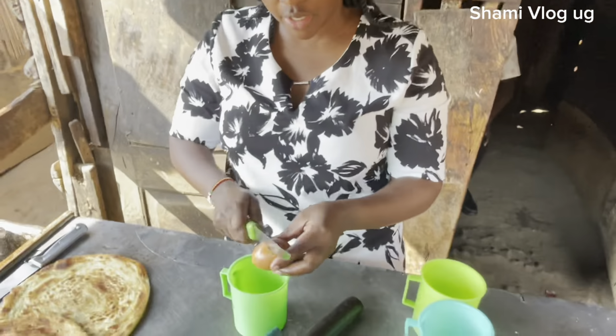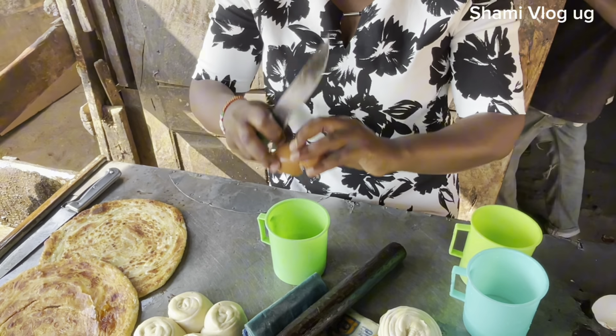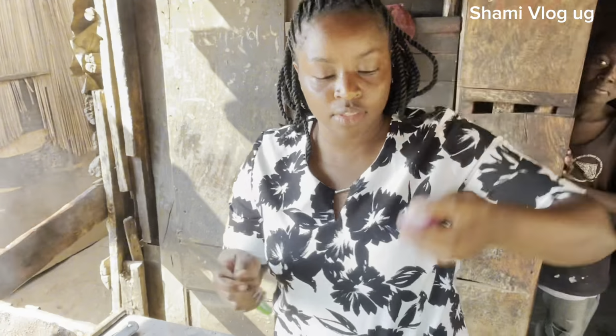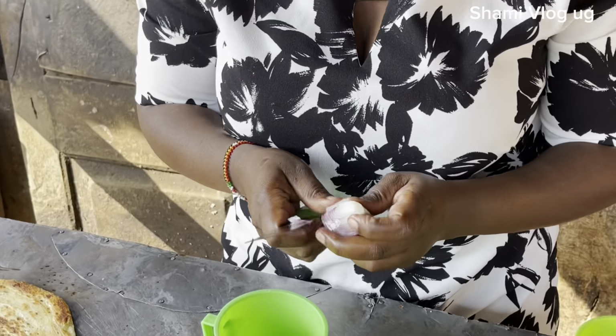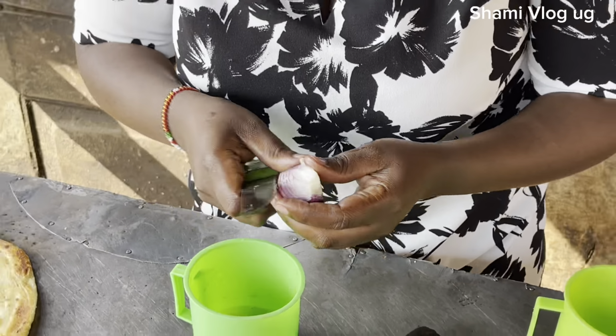Basically you just have to break the egg. And some customers will ask you for onions. That's why we have these onions. Some customers don't like onions. But then my customer wants some onions.